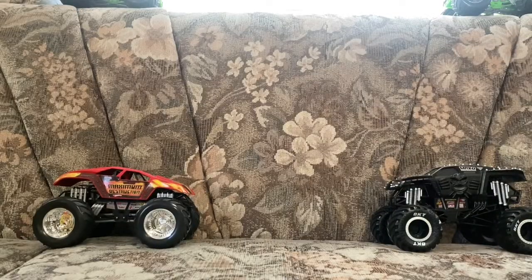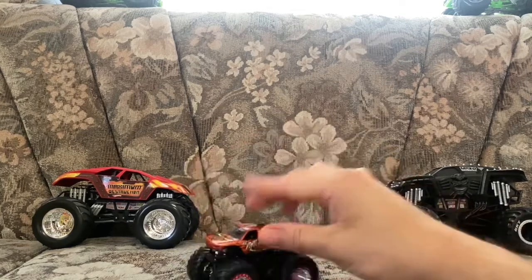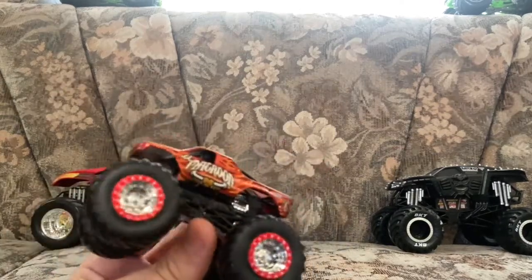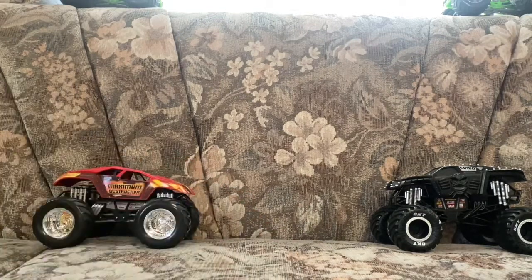All right, next truck, another Spectra Flame. Why not? I believe this is 2010 at the latest. Spectra Flame El Matador, yes sir. I never had an El Matador before. I remember seeing these trucks back in the day at Walmart, but I never picked it up. But now I finally have an El Matador, and I gotta say, I really like this truck. I really like the Spectra Flames on there, and really like the chrome red. But other than that, really great truck.